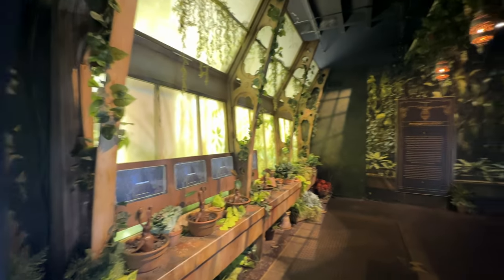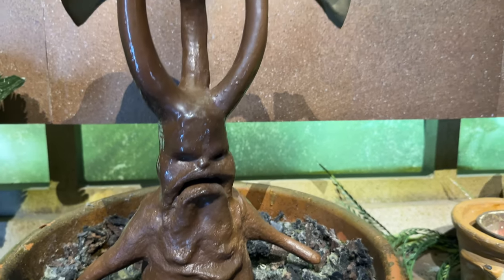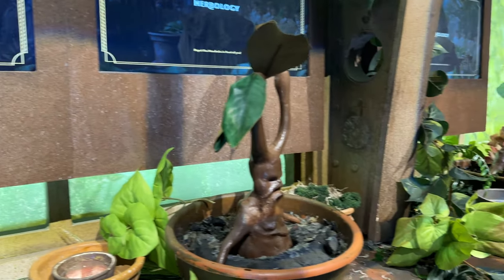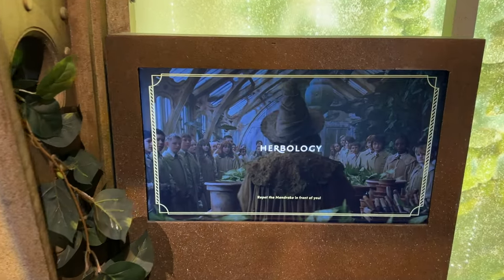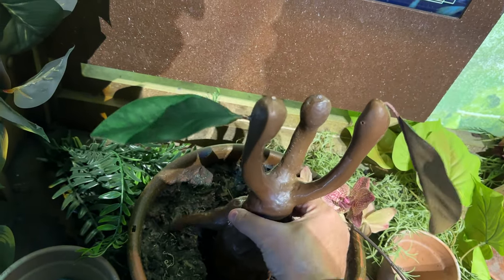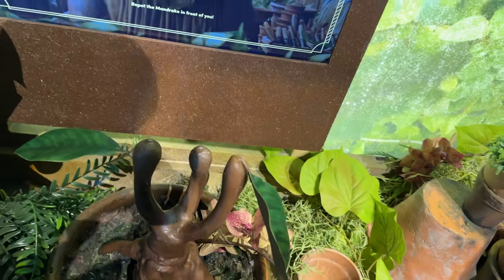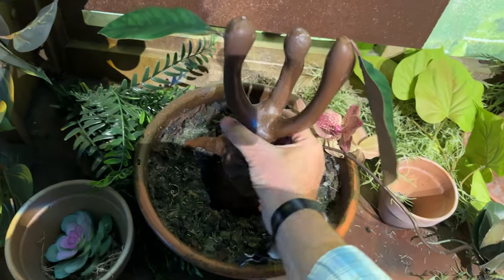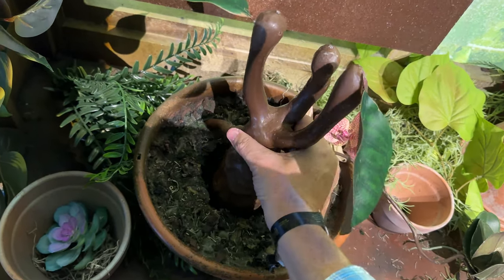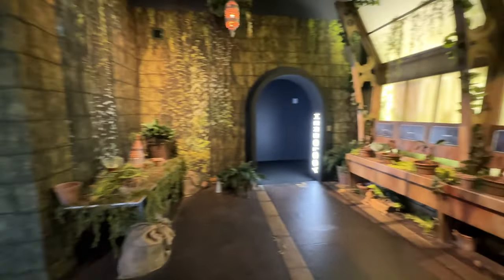Whoa! Repot the mandrake in front of you. Afraid to touch this thing. I'm not really sure what to do here. Keep on moving along. What's the Triwizard Tournament?